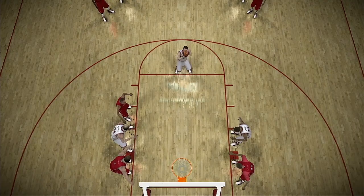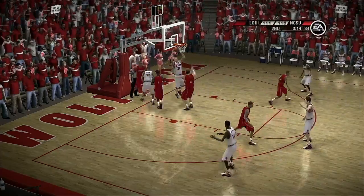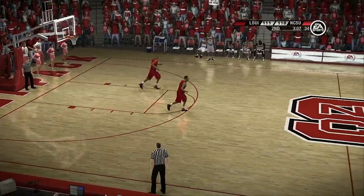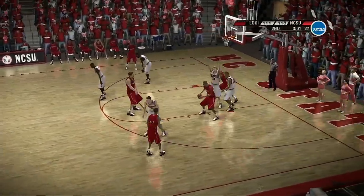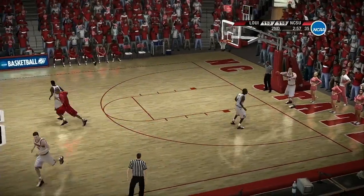Coaches love it when their team gets to the free throw line. It's an opportunity to put points on the board and potentially get the opponent in foul trouble. He keeps the concentration off the contact for the score. There's the trap. Great play to take that to the basket.